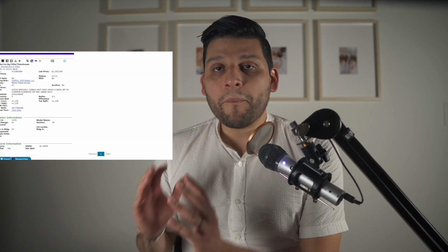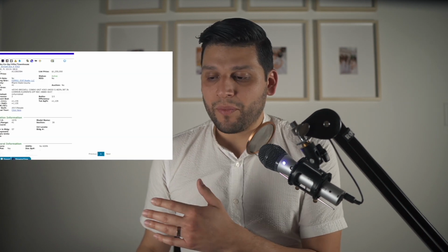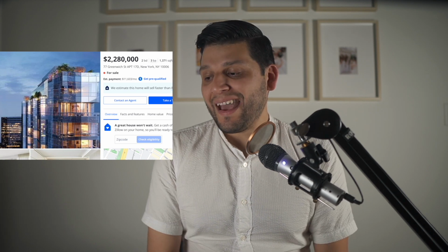Obviously, Brickell is a much smaller neighborhood, so it's not as vast as Manhattan by no means, but it does give you a good slice of what a neighborhood would feel like, if you will. So when comparing that to a property in Manhattan, it was difficult for me to find a 2-bedroom, a little over 1,100 square feet, that was built in 2015 or newer, and that has a water view.